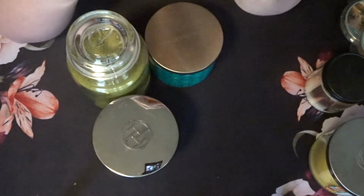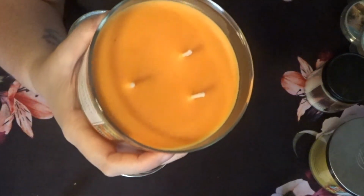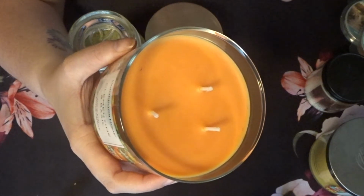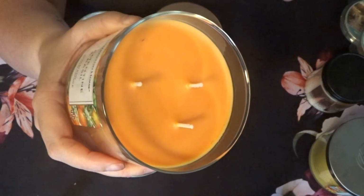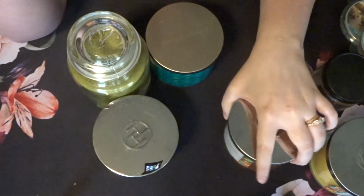Let me go ahead and pop the lid off and give it a sniff. Alright, so maybe I might like it more than I think that I'm going to like it, because this is a very sugary, sweet orange. It almost smells like Tang. So I kind of like that. I think that this is going to be one that I definitely end up enjoying.